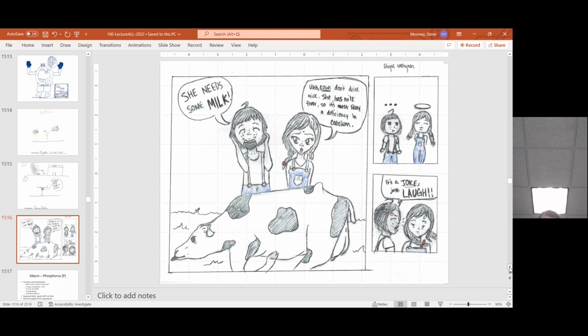So some people get pretty detailed in their drawings. Some people have a gift for it. I don't judge it on neatness or style. It's just whether you do it or not. So whatever helps you remember is a good thing.